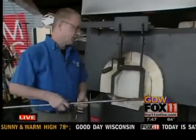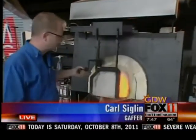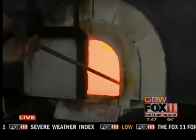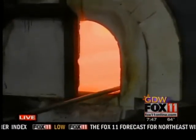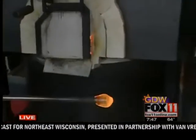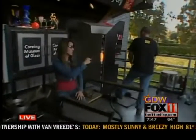Carl, good morning. Okay, so one of the things we're gonna use is a standard stainless steel blowpipe. We're gonna reach into our melting furnace. We keep 150 pounds of glass at about 2,100 degrees. We're going to have a process called gathering, get a little of that glass out of there, get ready to make something. How cool.